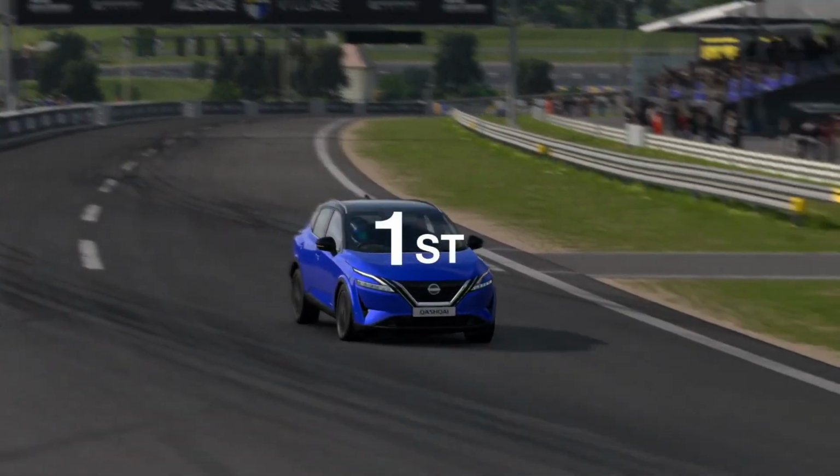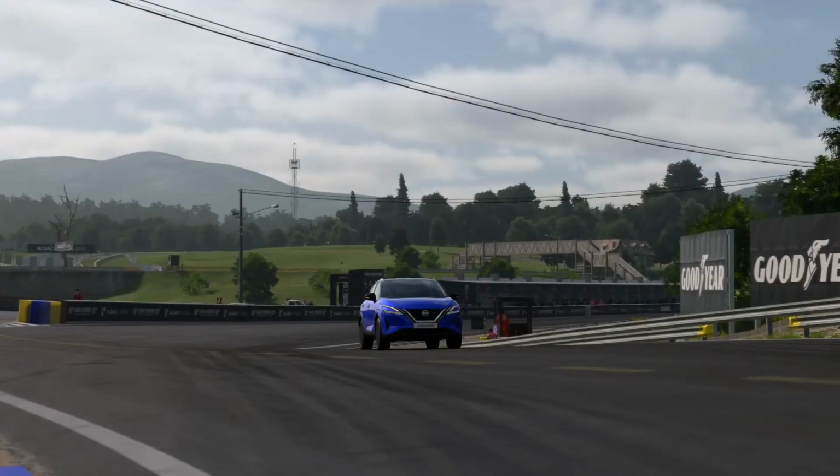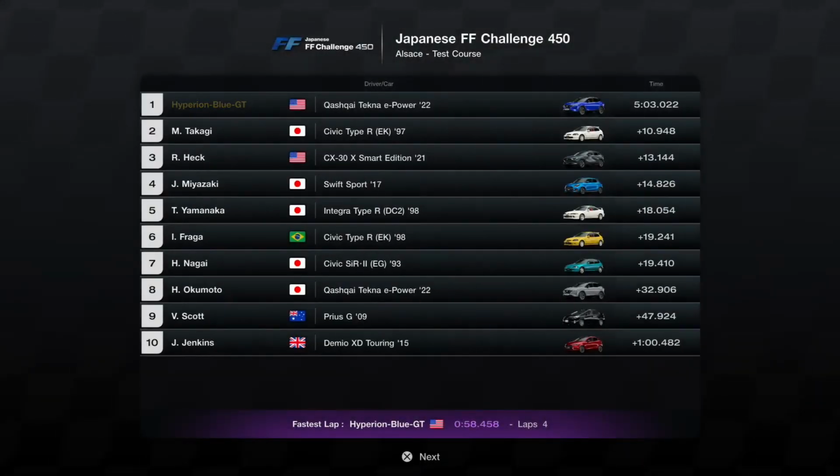So there goes the finish line, reaching up in first position, and kart test challenge number 2 is all clear. But much yet to be clear as ever, but it takes 5 minutes, 3.22 seconds, and I got myself placed in 58.458 seconds.